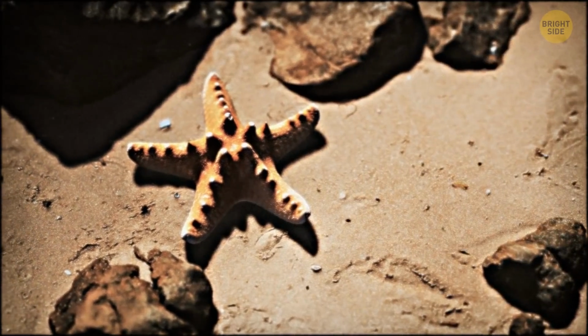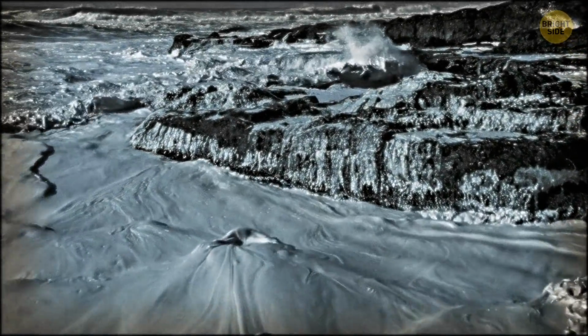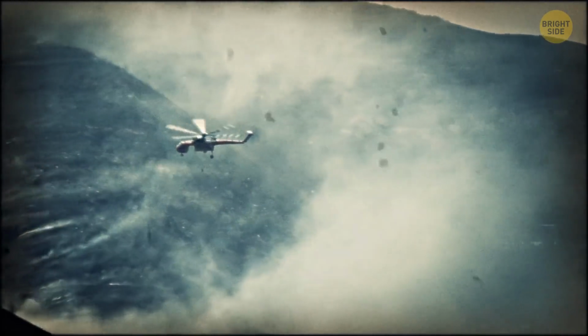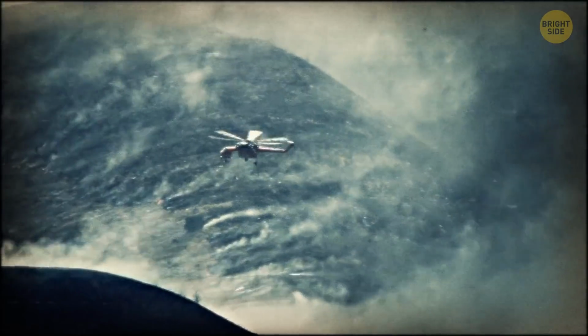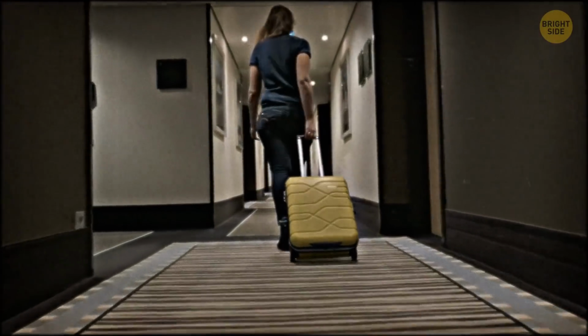A large part of it had been eaten up by starfish. Every now and then, bookings had to be canceled because of rough weather. The shuttle boats and helicopters couldn't take guests through storms. Those who made it to the hotel often complained it didn't meet their expectations.